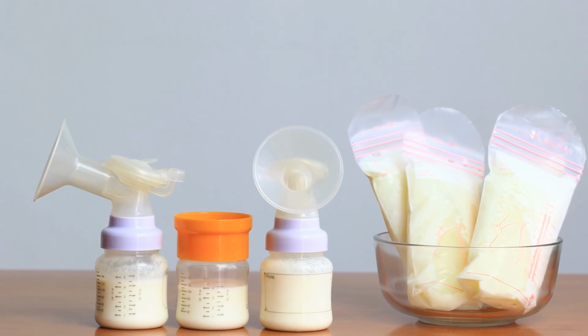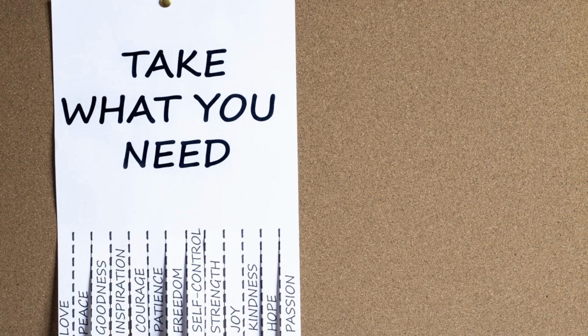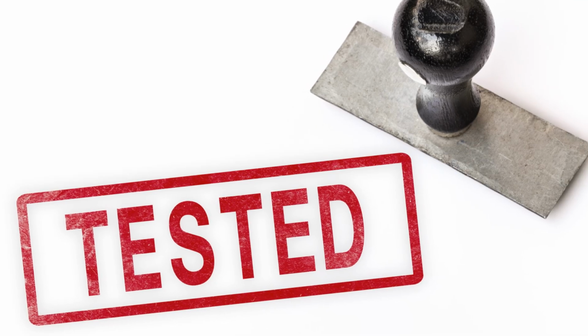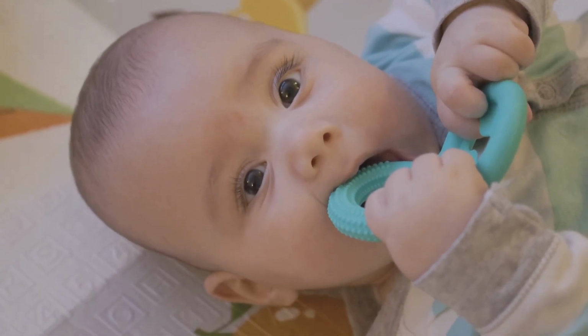For parents, formula, breast milk, and juice for infants are exempt from liquid limits. Bring what you need, but just declare it at airport security. These items will be screened separately, sometimes tested, but it's safe. Gel teethers and baby food are also allowed.